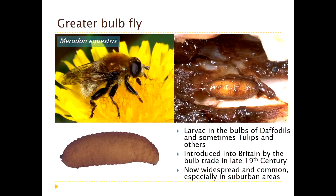Other examples, well, gardeners love hoverflies, except they don't. If you ever mention Merodon equestris in a forum, you will always get someone coming out and getting very, very hot under the collar about Merodon. It's a lovely thing, it's a bee mimic, it has many, many colour forms. No one's really actually got on top of the colour forms and been able to describe them, they vary so much. It's a species that's essentially European and came into the UK in the bulb trade in the 19th century.